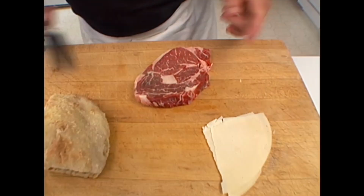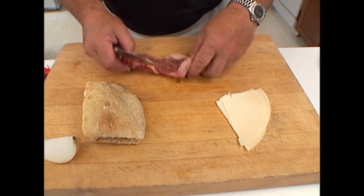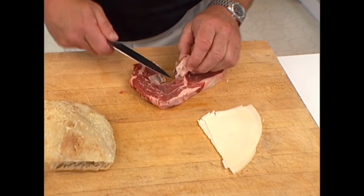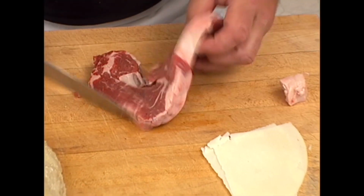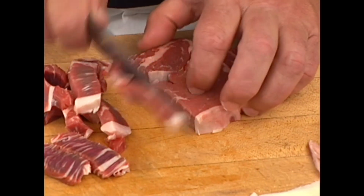So, what am I going to do? I'm going to get that same cut of meat they use frozen, which is a ribeye steak. I'm going to trim some of the excess fat away. Here's the decal. There's always this little piece of fat in the eye. We're just going to make that go away. And we're just going to slice it. It's going to be bite-sized, but I think this way I can get better color.